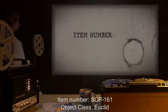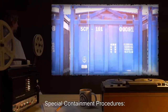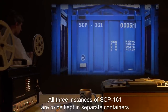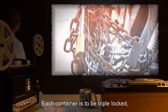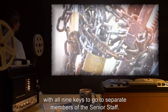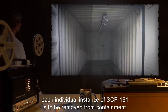Item Number: SCP-161. Object Class: Euclid. Special Containment Procedures: All three instances of SCP-161 are to be kept in separate containers in Containment Locker 34 Zeta. Each container is to be triple locked, with all 9 keys to go to separate members of the senior staff. Once every 3 months, each individual instance of SCP-161 is to be removed from containment.